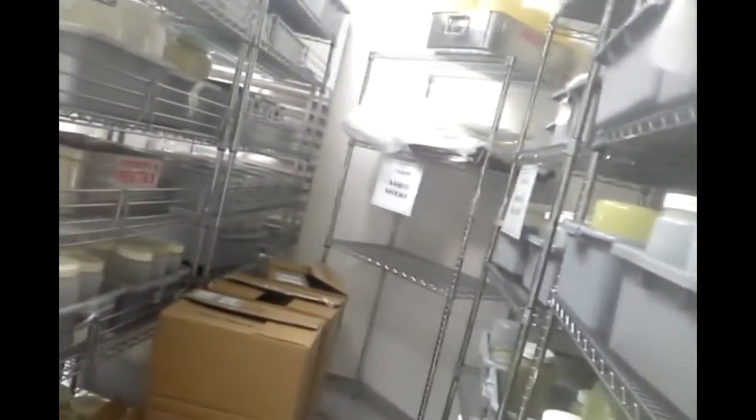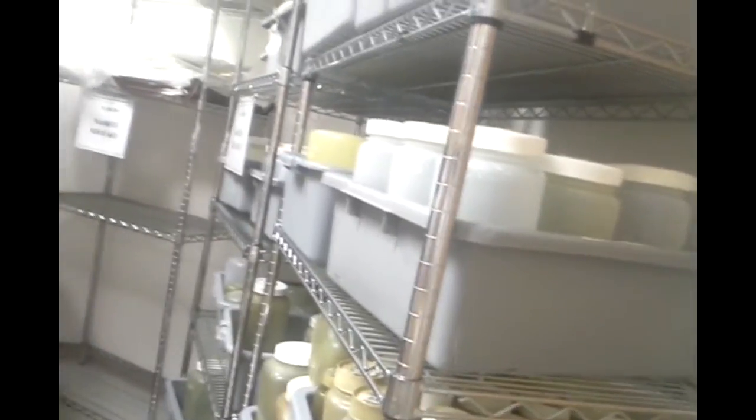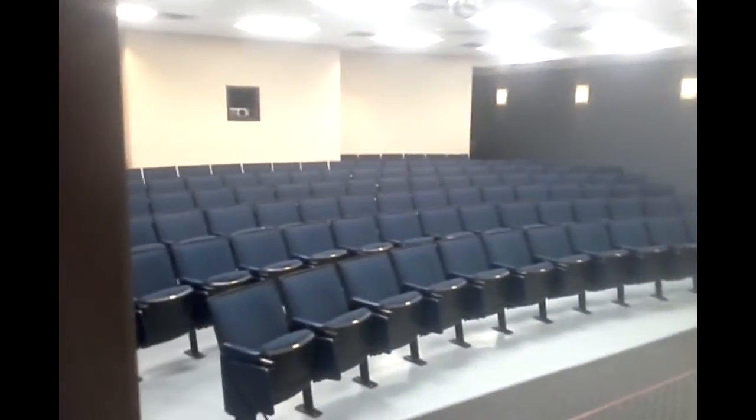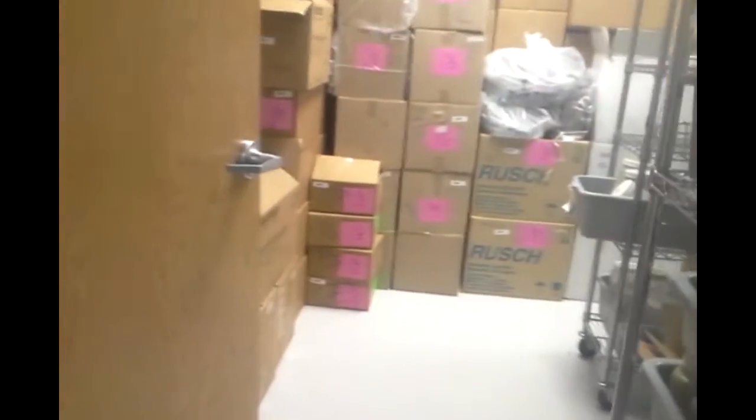First things first, I wanted to show you how ridiculous the storage room is. Right now it's a storage room for various lab supplies, but that's not what this room was meant for. This is an auditorium. So the storage room was meant to be a storage room for the auditorium, but we ran out of room and this wasn't being used for anything.